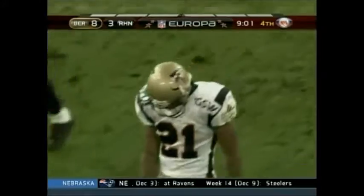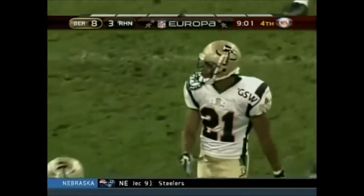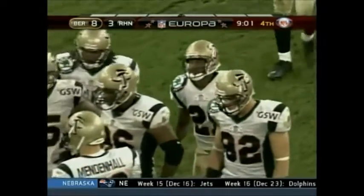Chris Thompson out of Nicholls State was the number one draft choice in the free agent draft for the Berlin Thunder this year.